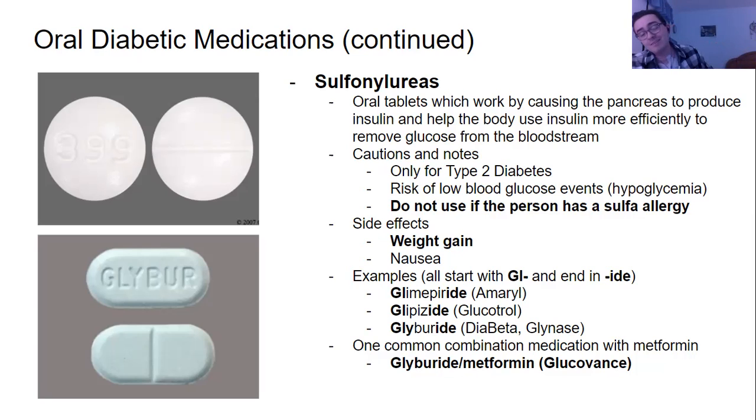Now, the main side effect of sulfonylureas is unfortunately weight gain, which very oftentimes is kind of a hard sell to patients who have type 2 diabetes and might already be overweight or obese. Nausea is also a fairly common side effect. However, these drugs are still quite good at lowering blood glucose, so they might be preferred in certain people or by certain people.